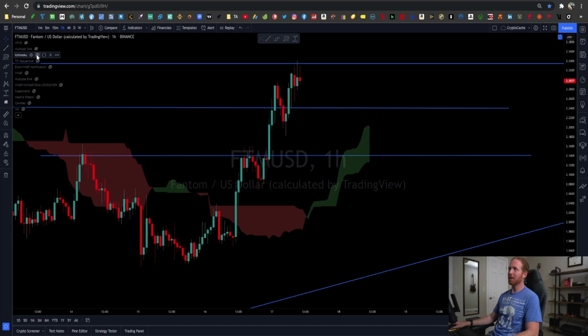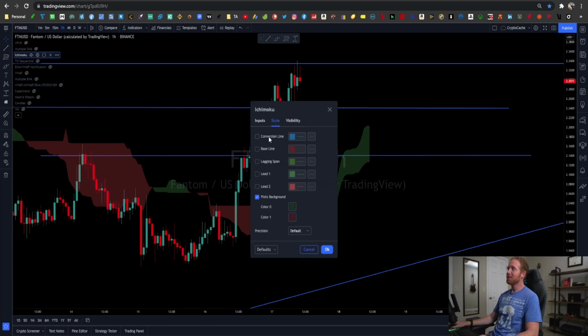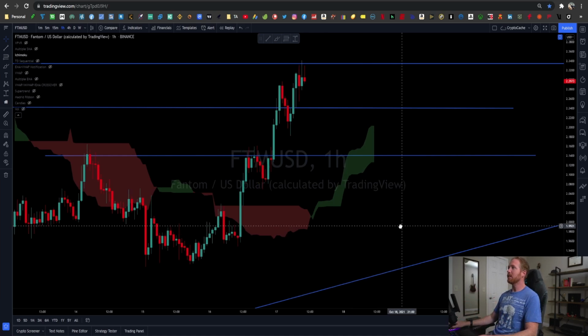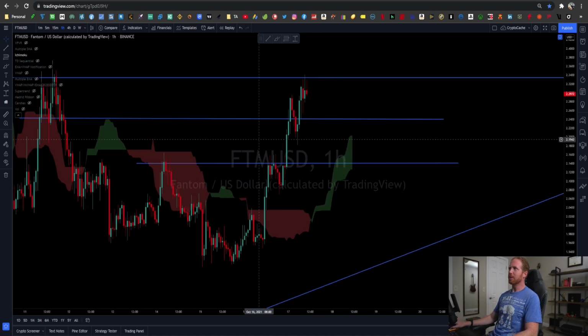Also, if you're new to the channel, I just have to throw this out there, I get this question a lot. Just disable the first 5 indicators on the Ichimoku Cloud to see what I see, based on the simple fact that the plot's background is the most effective way to use it, at least the most basic effective form. Those other spans are awesome, by the way. They serve a purpose, but for the sake of this illustration, just use that, and that's probably the best way to go.